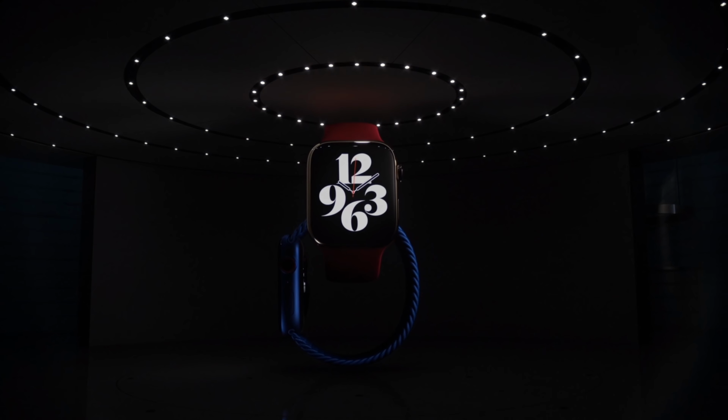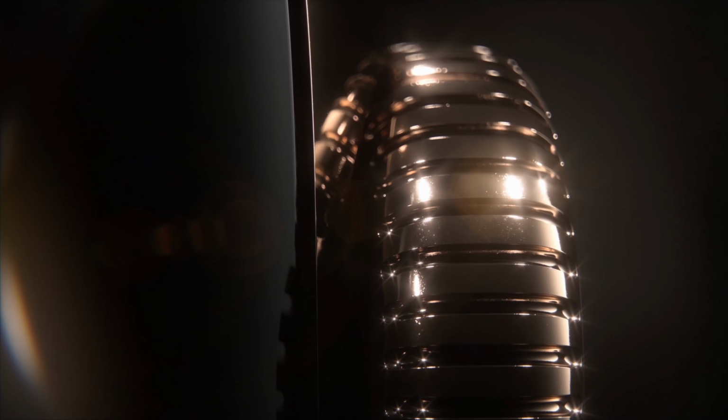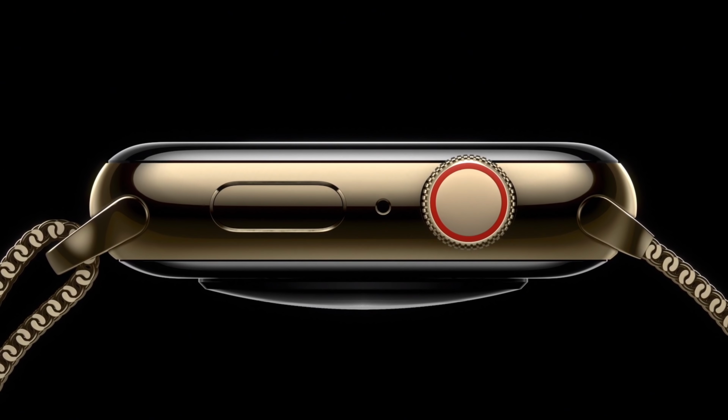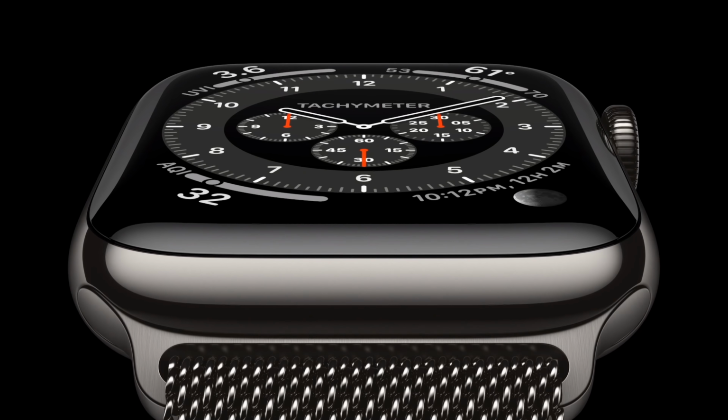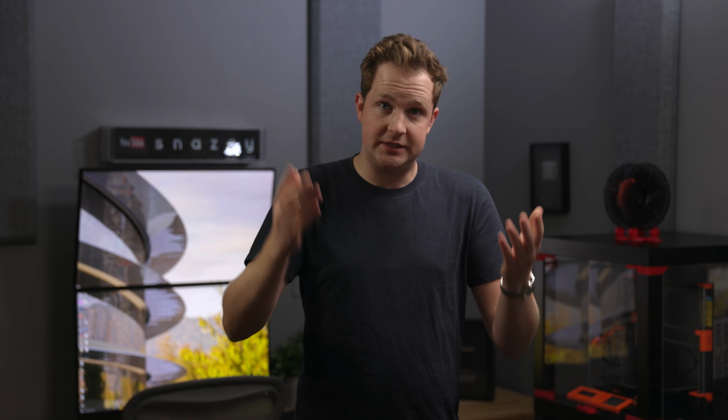But first, we gotta talk about the hardware. They started with the new Apple Watch Series 6. It comes in a few new colors like this pretty dark blue and the MKBHD product red. And then the stainless steel models have also been updated. The gold and space gray, which is now renamed graphite, have had color enhancements. What that means, actually, well, it remains to be seen.